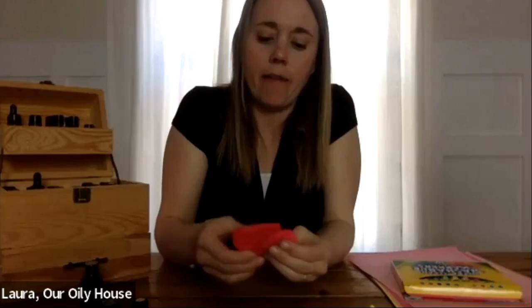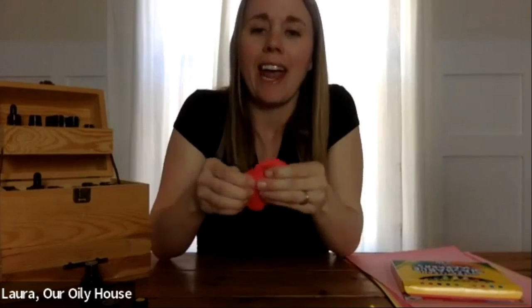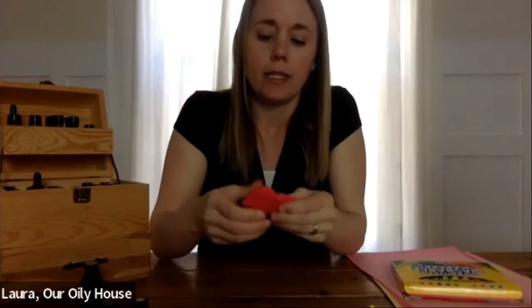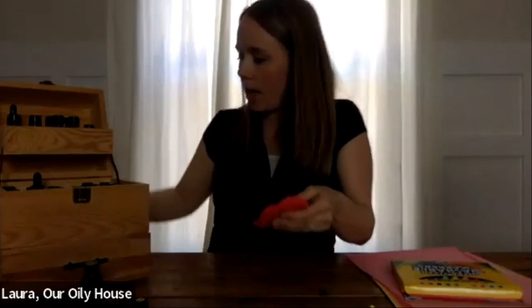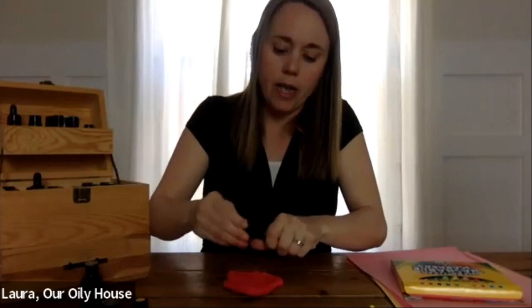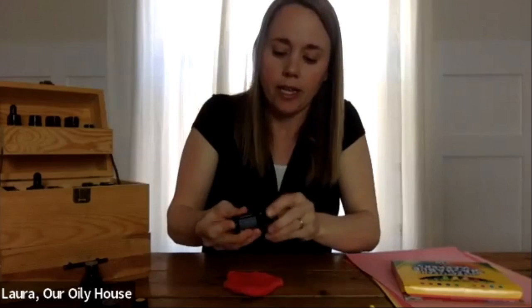All right, so now I have the red Model Magic, and for this one I'm just going to shape a really simple heart. And for this one, I'm going to add in some orange essential oil and also some vanilla. So there is vanilla essential oil, or you can just use regular vanilla extract that you would find in your pantry for baking, which I had mine back here. So I'm just going to put a couple of drops of vanilla in there, and then I'm going to put in a couple drops of the orange. And I just love that orange vanilla scent together.